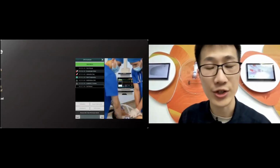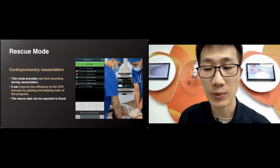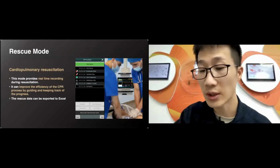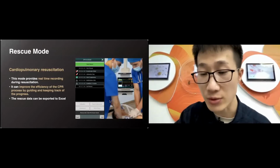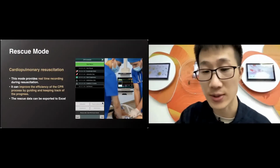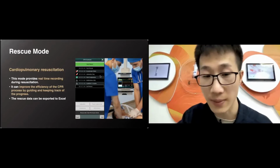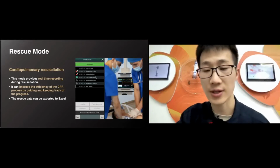Okay, one more feature, which is the rescue mode. When the patient's condition deteriorates and we have to quickly respond and resuscitate the patient, we can go to this page, the CPR assistant, to quickly document the resuscitation phase.